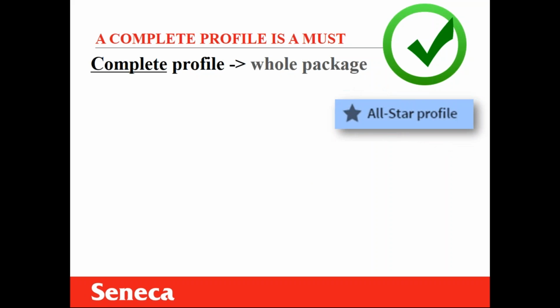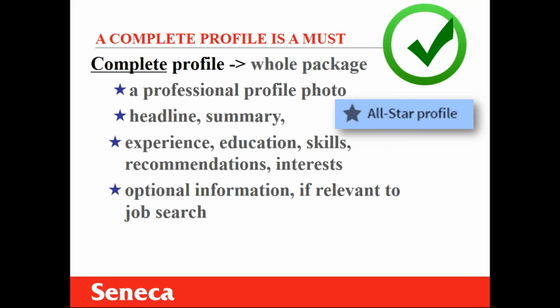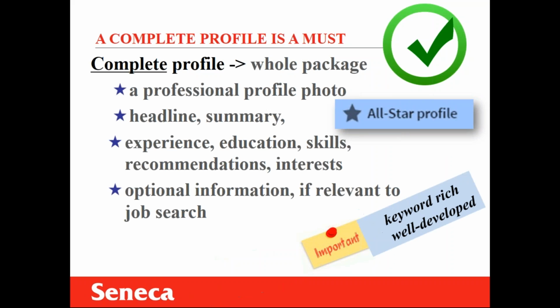And a complete profile is recommended because it shows the whole package of who you are, including a photo, the headline, the summary, experience, education, recommendations, skills, and all the information relevant to your job search and your profession. It has to be keyword rich, similar to your resume. It has to have the right keywords and also be well organized and well developed. Not just keywords thrown in there; they have to be really organized.